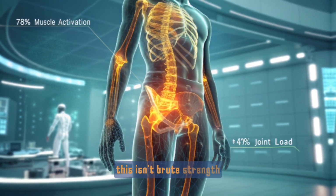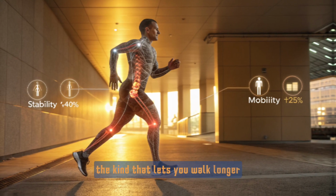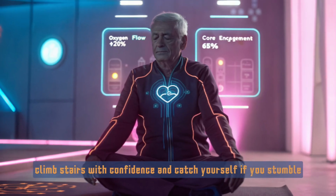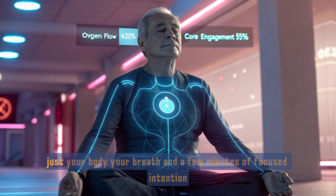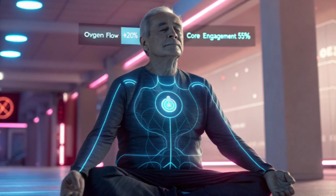This isn't brute strength. This is resilient strength, the kind that lets you walk longer, climb stairs with confidence, and catch yourself if you stumble. And best of all, you're doing it with control, with breath, and with zero equipment. Just your body, your breath, and a few minutes of focused intention.